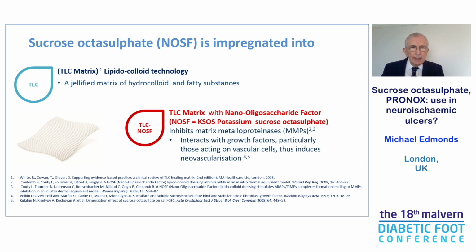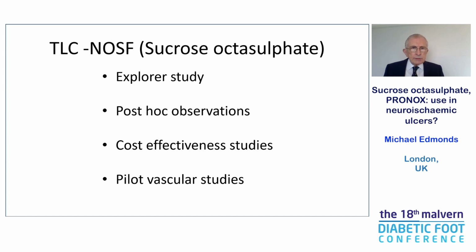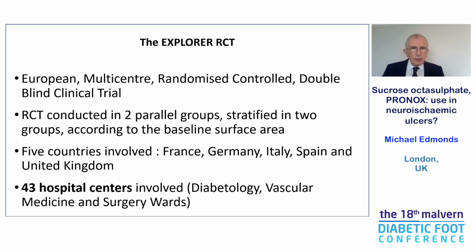How does TLC NOSF work? Well, it inhibits matrix metalloproteinases and interacts with growth factors, particularly those acting on vascular endothelial cells, and thus induces neovascularization. So in the sucrose octasulphate section, I will talk about the EXPLORER study, post-hoc observations, cost-effectiveness studies, and pilot vascular studies. The EXPLORER RCT was a European multi-center randomized controlled double-blind clinical trial.